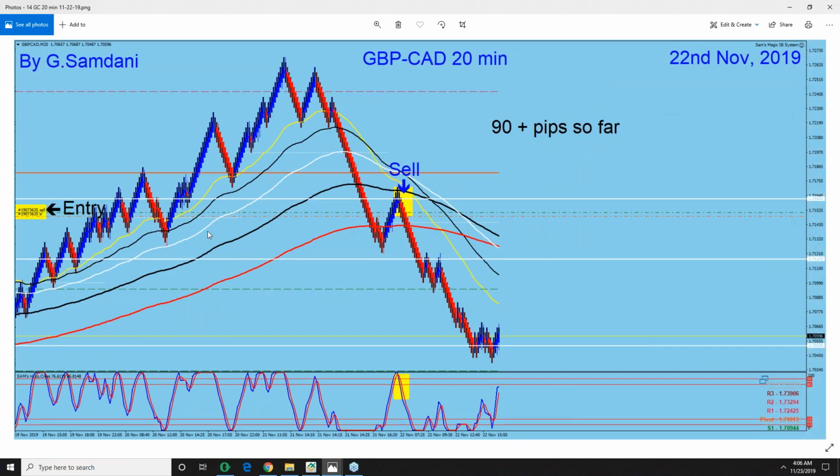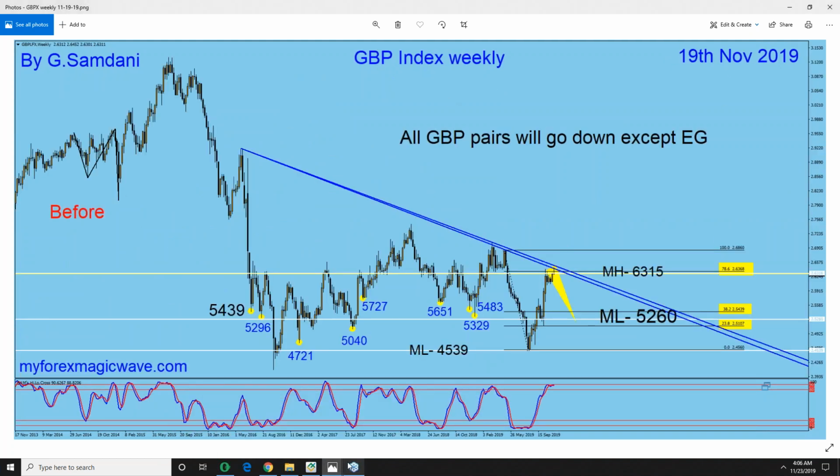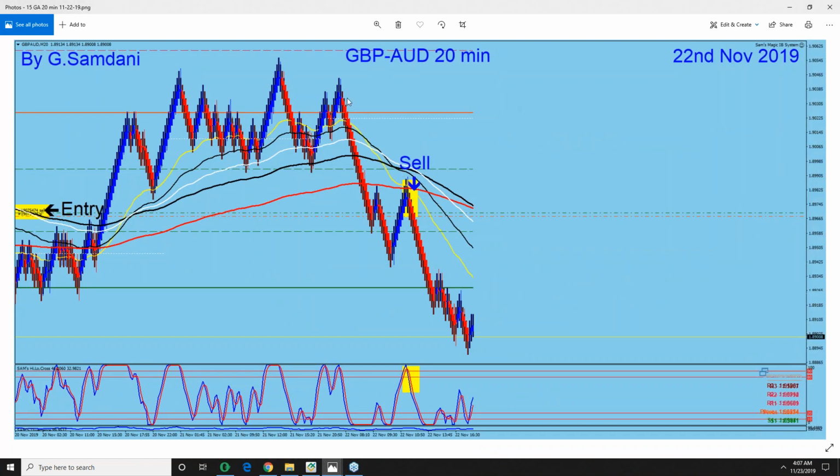Then see on the 22nd, this was an up move, and then what happened on the 22nd was the pound really started getting weaker, and then boom, you see the beautiful down move, a 20-minute setup, and then it came down again. That's the drama that started on the weakness of the pound. My chart here, this is the chart. So now the pound is getting weaker, and then start watching here. This is Pound CAD. Pound Aussie did the same thing, because of the pound, it went down on 22nd November.